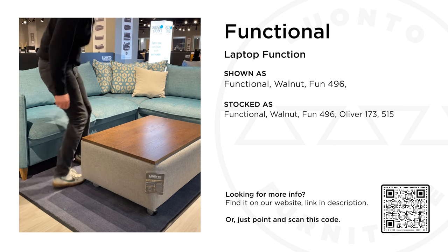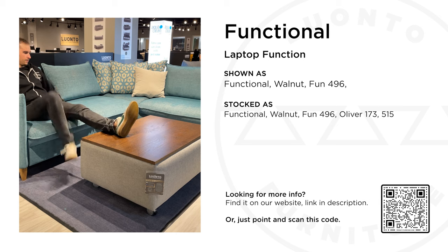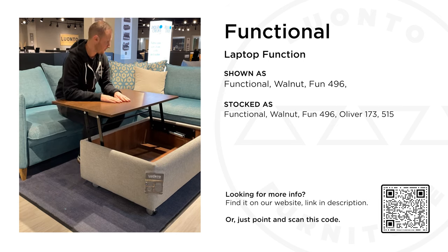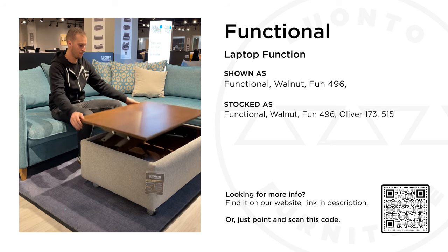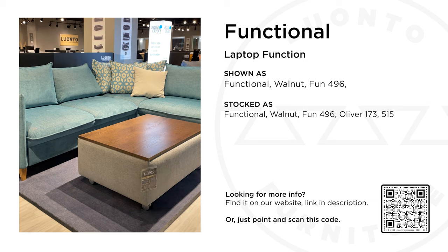Functional. It is a storage coffee table with a unique laptop function. The tabletop lifts to an ergonomic height. It can support up to 40 pounds, so it's pretty versatile. And its storage can help keep things out of sight. Its legs are individually locking caster wheels to ensure it stays or goes wherever you'd like. And that sums it up.